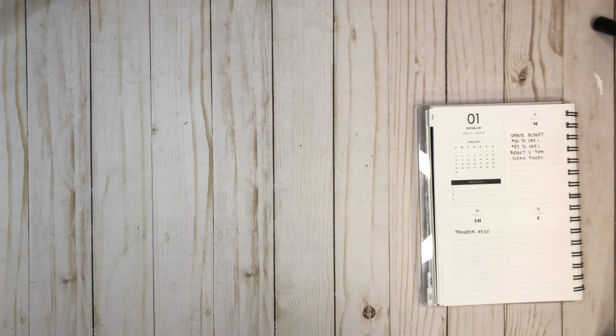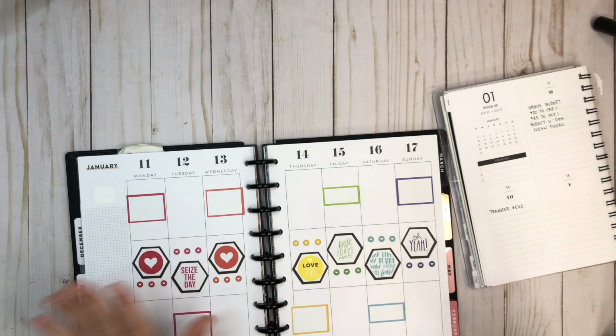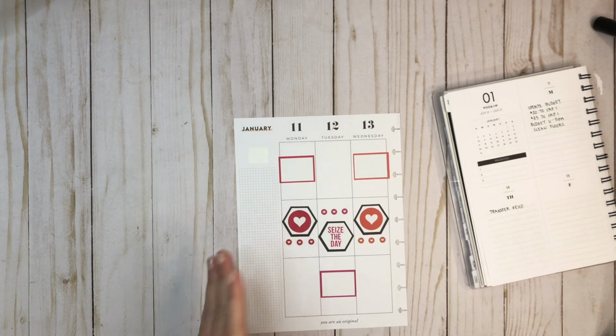Then I do something pretty similar in my classic. And yes, it may seem repetitive that I'm still using a classic and a big at the same time, but I like them both. I usually have more room in my big to write in than I do in my classic. So I like having them both as an option.